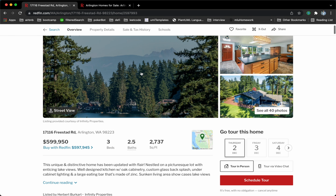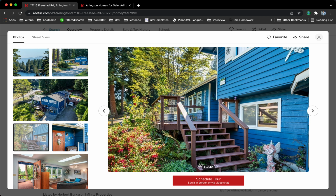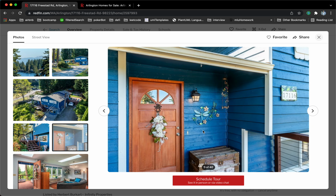So it's going to need some work. I'll show you why I think it's going at a low price. It's just kind of a weird layout, and so it throws people off when they see it. I mean, the navy blue is okay. I don't know, I might go with white.